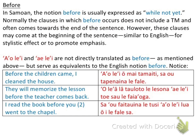Again, you can use these clauses of before at the beginning of the sentence, but it's for stylistic effect or to promote emphasis. We do the same thing in English. The way that I say before in Samoan is one of two ways, aula'i and aila'i. And again, these aren't directly translated as before, as mentioned above. They're directly translated as "while not yet," but they are the Samoan equivalents of the English notion before.